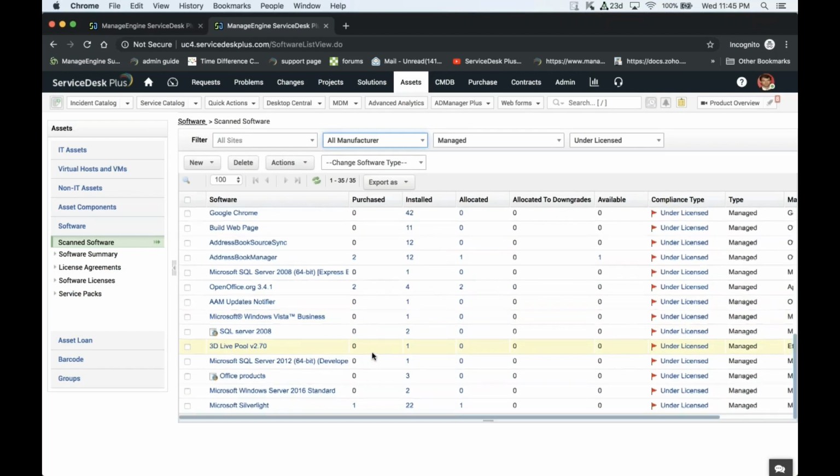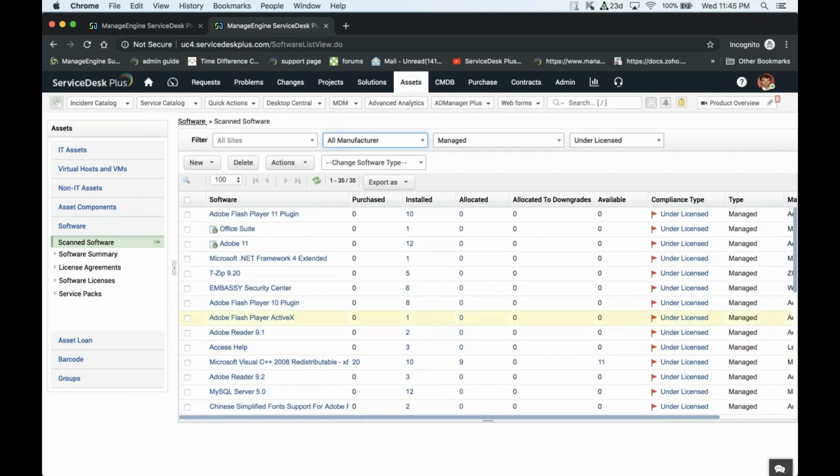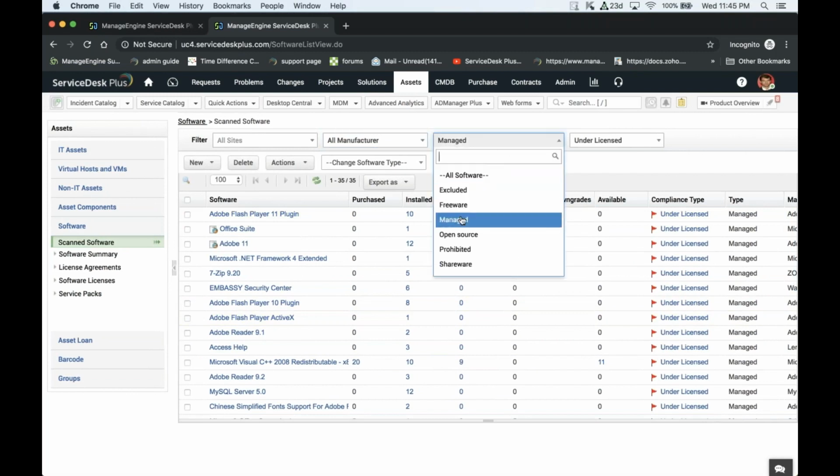The next step is to classify the software. We are going to do it by software type. This is where we have the software types. You've got excluded software, which we don't worry about. We've got freeware, where we have complimentary licenses; it's free to install and use. Managed software is the thing that we are going to worry about. Any software which is classified as managed software requires a license. It will participate in audit and compliance calculation.